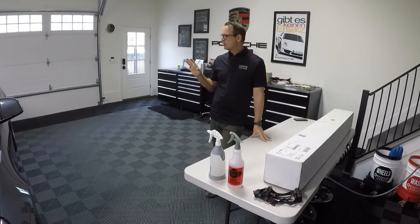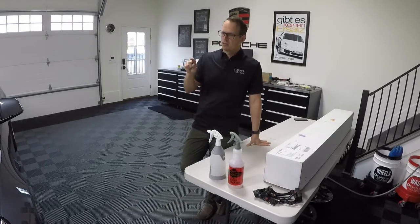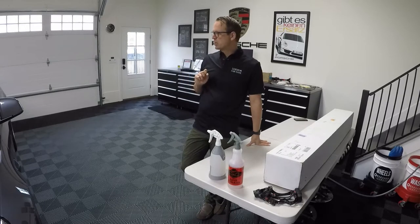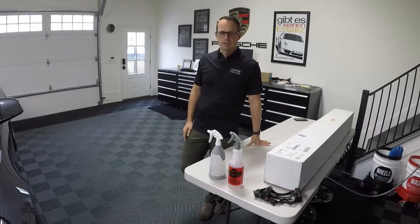So I got all that done, did a quick IPA and alcohol wipe down just to make sure I got everything off it, and then I polished it. I did a full one step and then a few spot treatments here and there. I used a little bit heavier compound just to get a few marks out. Otherwise, it took me, I don't know, six hours to do the whole car.